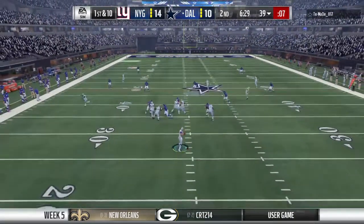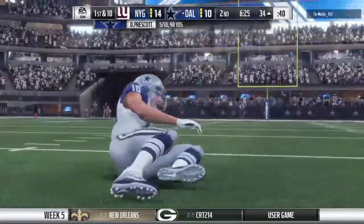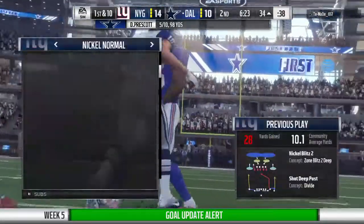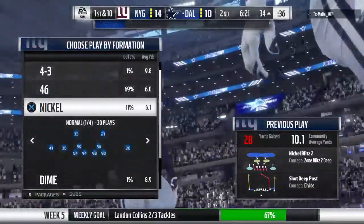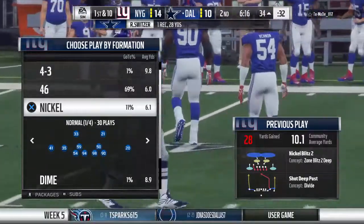Prescott on 1st down. Going down the middle, and it's complete. And he's going to get this all the way down inside the 35. A really good pickup of 28 yards.